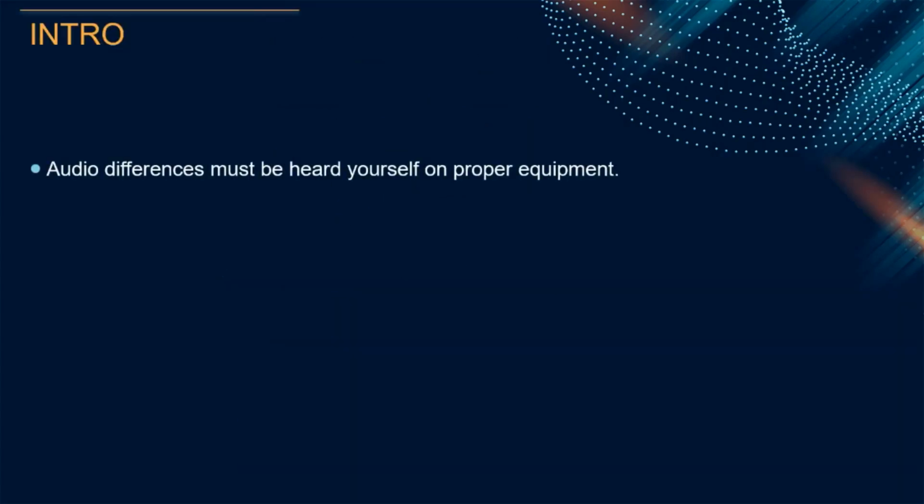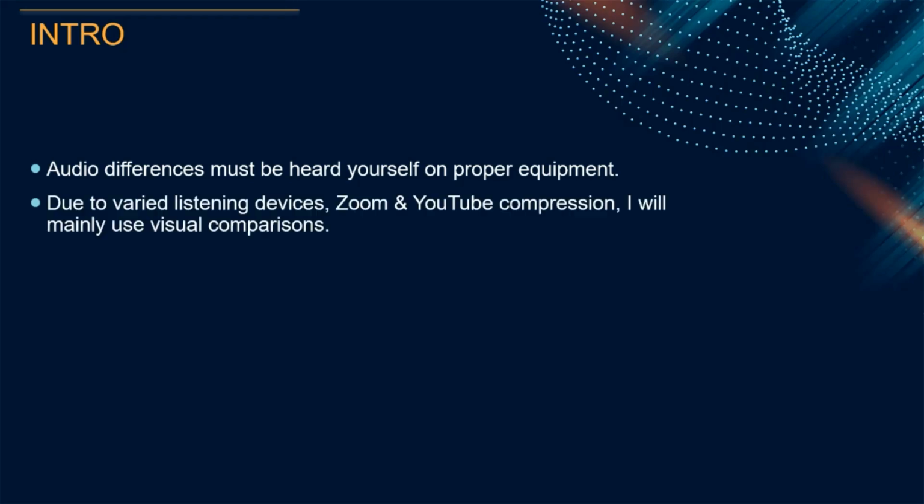So a little intro on this. Audio differences must be heard yourself and be heard on proper equipment. And due to varied listening devices, Zoom and YouTube compression, I will mainly use visual comparisons.